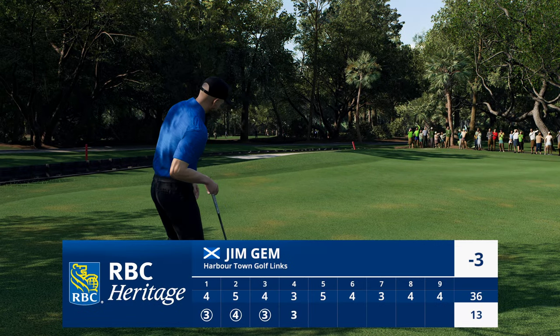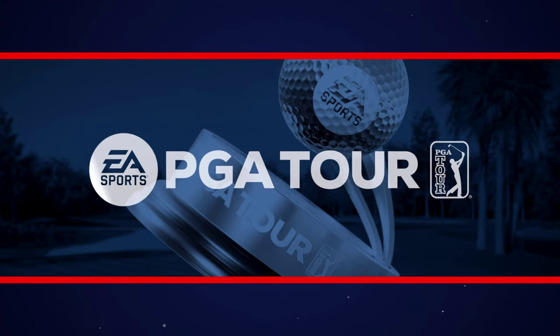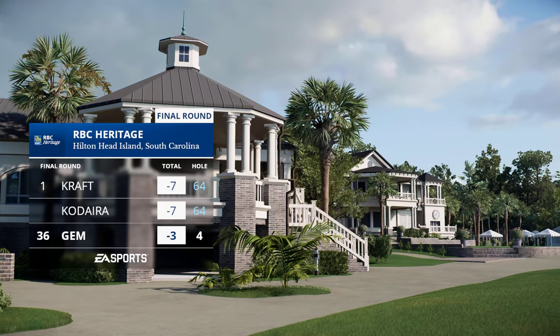That's why I've noticed my swing as well. I seem to be coming out of the ball if you look at my swing line.